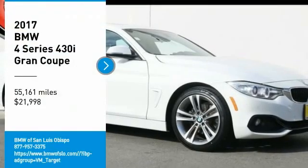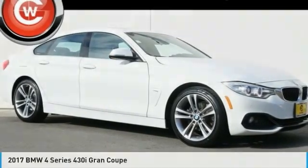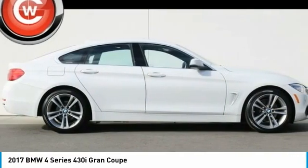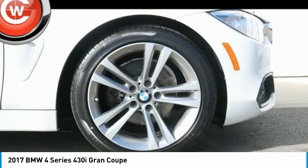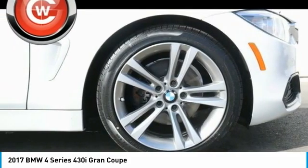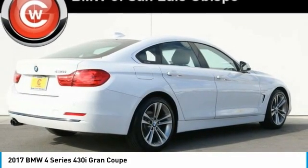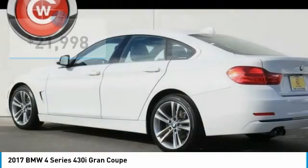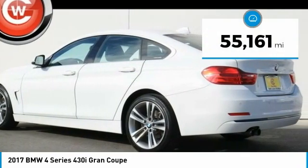We are pleased to show you 2017 BMW 4 Series. The BMW 4 Series is a powerful machine which comes with impressive handling, upscale interiors, and it delivers on BMW's ultimate driving machine and is priced below $25,000. This vehicle has less than 60,000 miles.